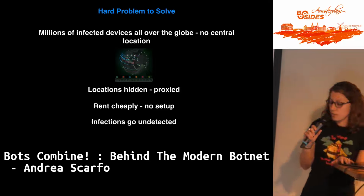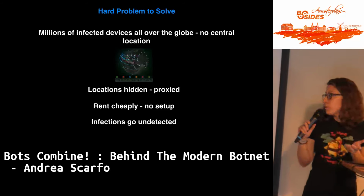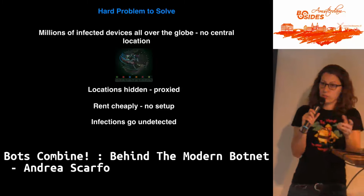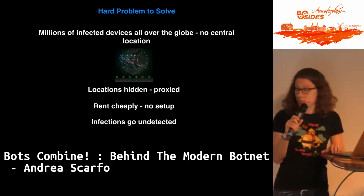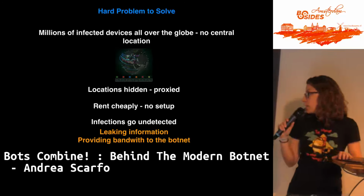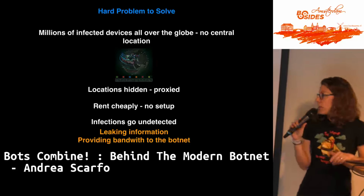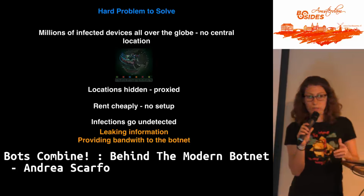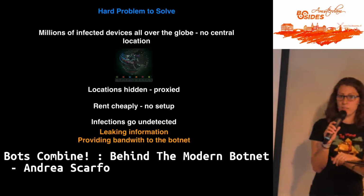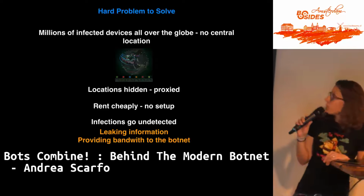Infections go undetected, so these systems and these businesses can be infected for years, and if they don't have good security, they don't even know that the machines are calling back to the servers. And then they're also leaking information and providing bandwidth to the entire botnet. So if someone wants to rent infected systems in a botnet and just use it to DDoS something, that's one thing that they're used for.